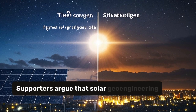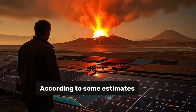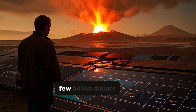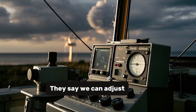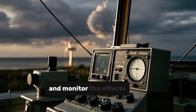Supporters argue that solar geoengineering is cheap and effective. According to some estimates, launching enough particles to offset global warming by 1 degree Celsius would cost just a few billion dollars annually, far less than the economic toll of climate disasters. They say we can adjust the dosage, fine-tune the coverage and monitor the effects.